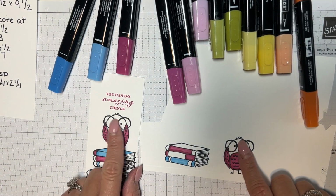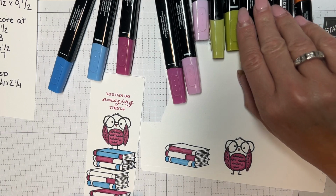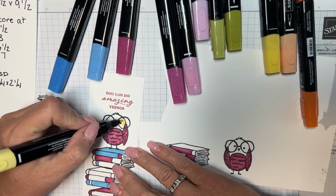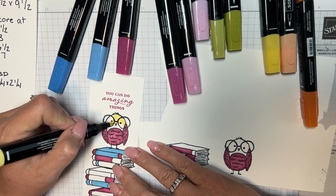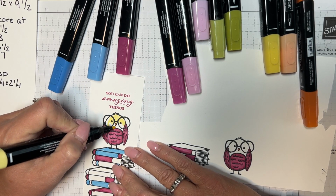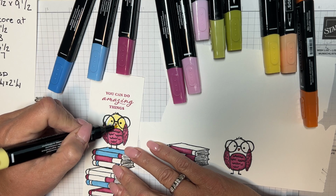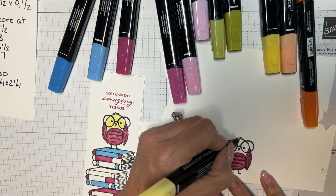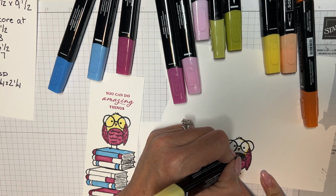Oh, I need a color for him here. I think it needs to be yellow. So let's do yellow. We're going to do Lemon Lolly, which I do like this color. It's a nice yellow. It's good on baby cards and, well, anything, but I think it's a good yellow.